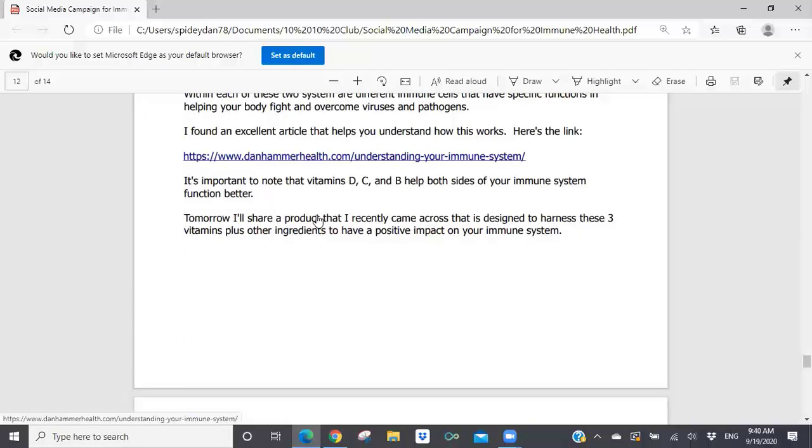So I've been using days 1 through 4 to provide information specifically on three vitamins, which are the three vitamins that are in Immune Booster, but more importantly, scientifically shown to be important to the immune system, so I can begin to introduce a product that can help people with their immune system.